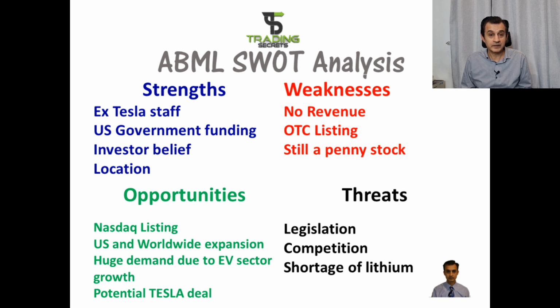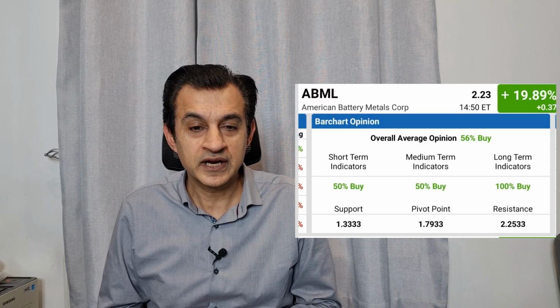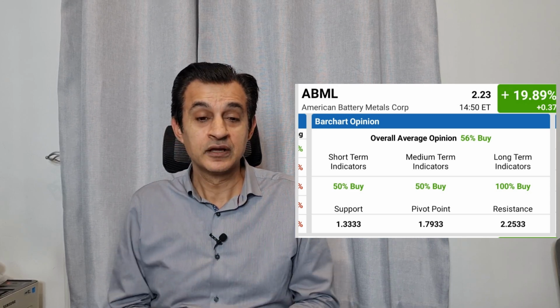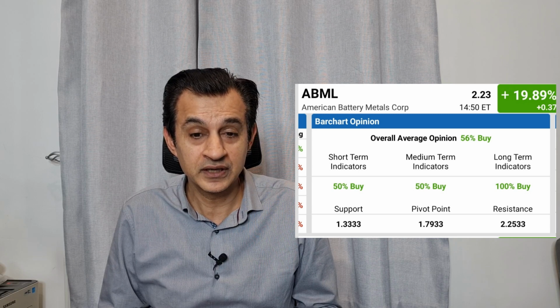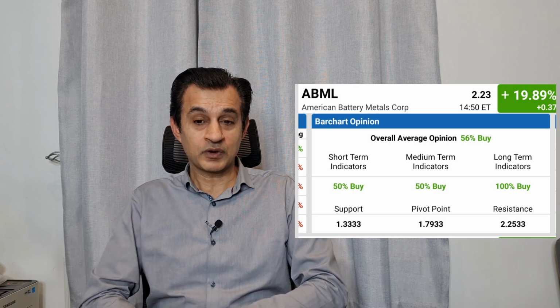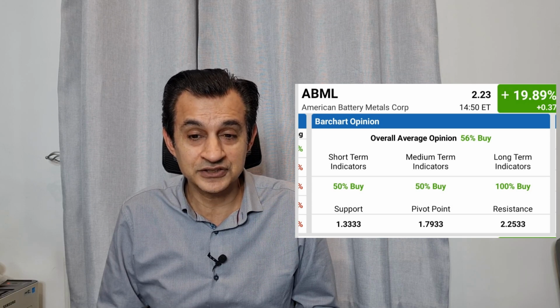Okay, so let's have a look at the bar chart analysis. This is the latest bar chart analysis. The overall opinion is 56% buy. Short term, it's 50% buy. Support price $1.33. Medium term, it's also 50% buy. Pivot price $1.79.